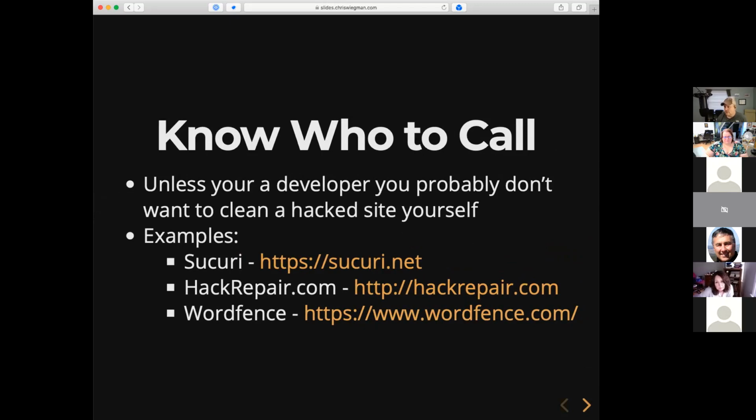If you have the expertise to fix that yourself, great. You are who they need to call. The buck stops with you. But if the buck doesn't stop with you, make sure you know what your backup plan is. Know what the prices are. Know what the turnaround times for some of these clients are.